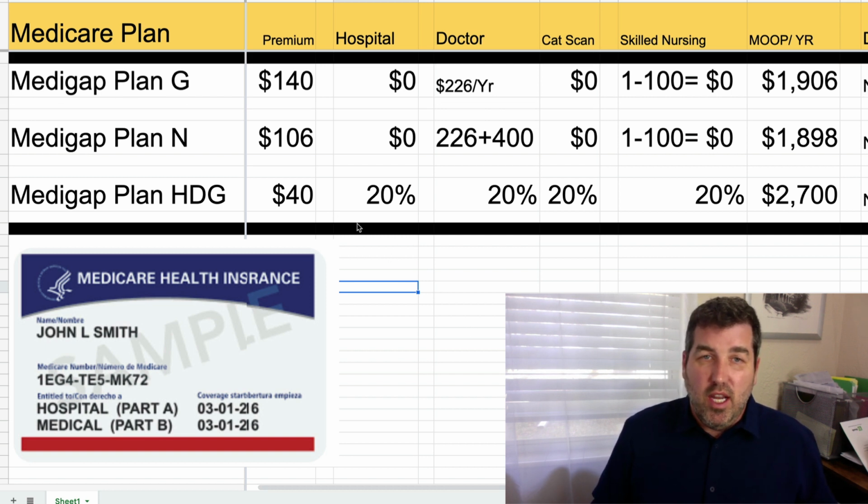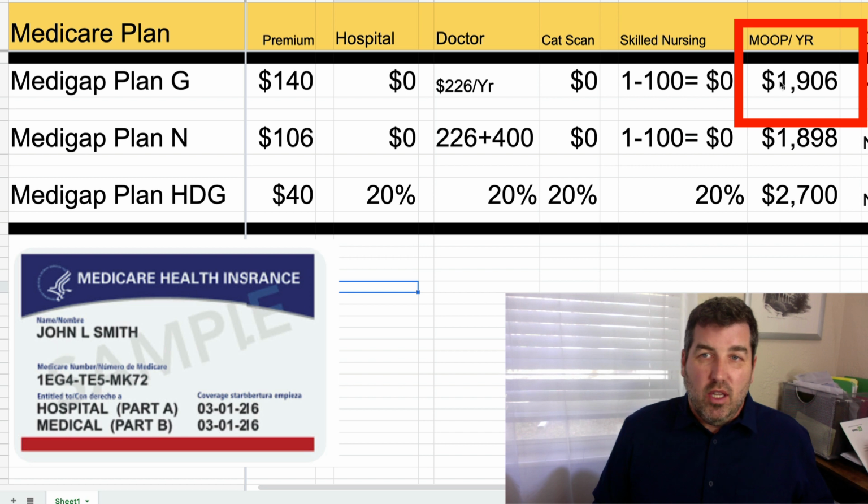Now, if you take $140, multiply that by 12, and just add that deductible, your yearly cost is going to be $1,906. This is for the best coverage in the country. You will pay nothing else. If you have a stroke, a heart attack, if you're in the hospital for 6 weeks, then you go to a skilled nursing facility for 3 weeks and go back to the hospital, you're going to pay $1,906.